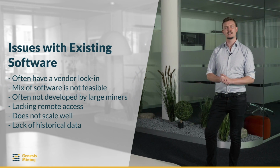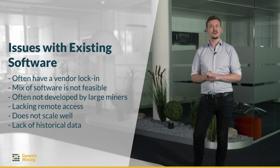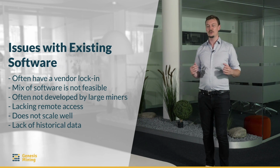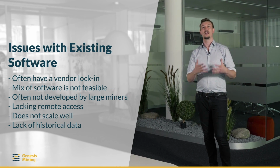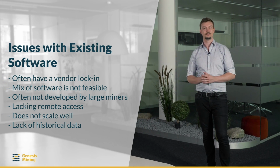Another point is remote access. Many think that a solution like this is only needed on site. Actually, it's not true, right? The bigger you scale, the more you'll want to have remote access to your mining farms and not actually have to go inside the mining farm to understand what status it is.